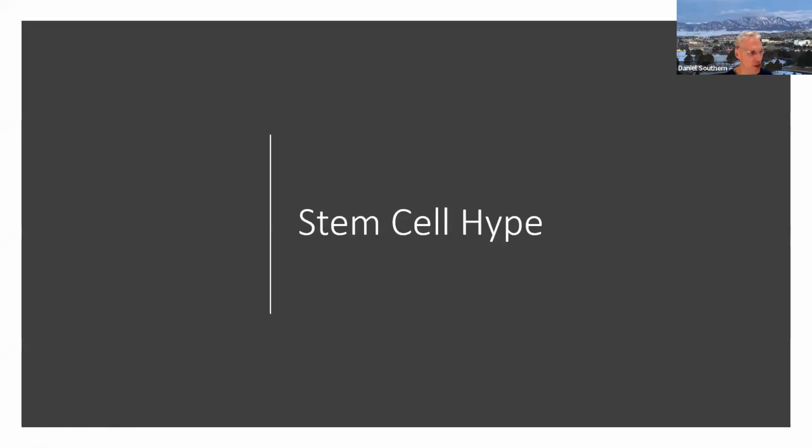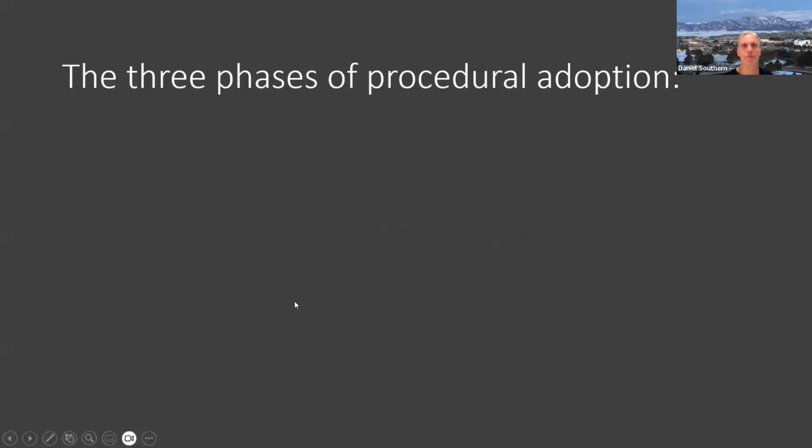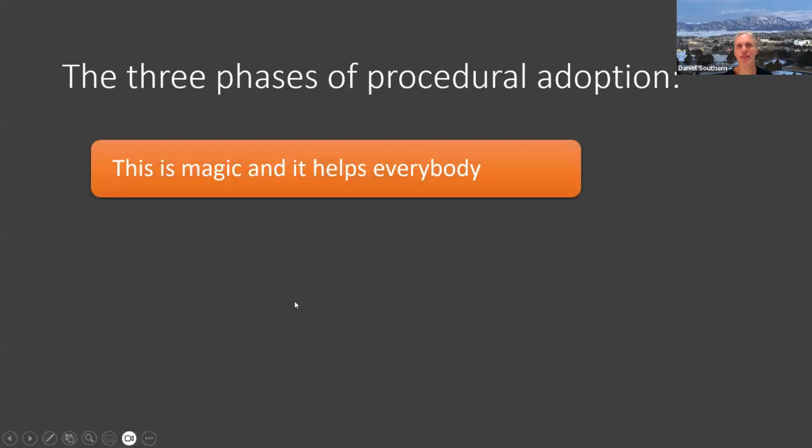I want to end with just a little bit about stem cell hype. We live in an age that Dr. Centeno refers to as the wild, wild west of stem cells. And what he means by that is that there are 3 stages of adoption of a new medical procedure. The first phase is, this is magic. It really works, and it helps everybody.